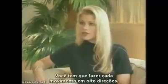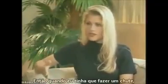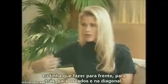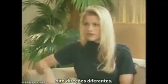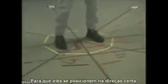You have to do each move 8 ways. As you see, a joystick goes 8 different ways. So if I was to do a front kick, I'd have to do it frontwards, backwards, sideways, and diagonal 4 different ways. This is why we have the tape on the floor, just to keep them facing the right direction.